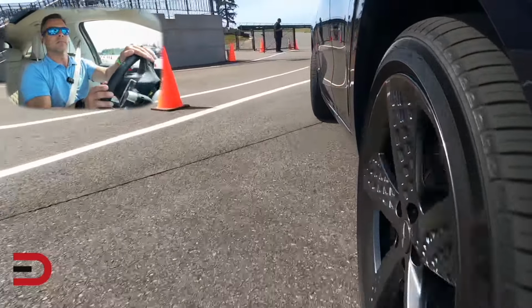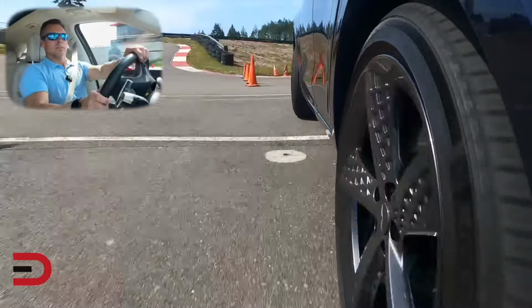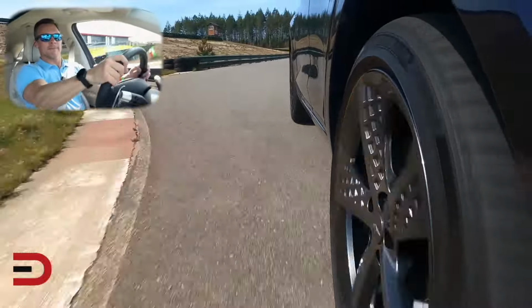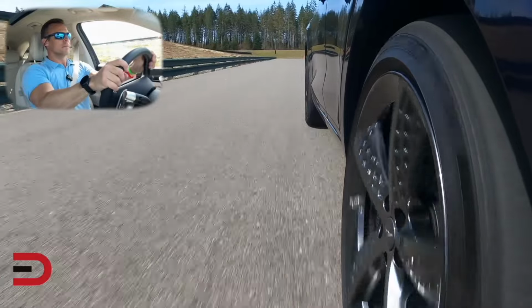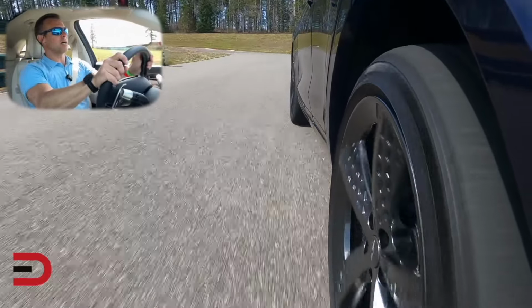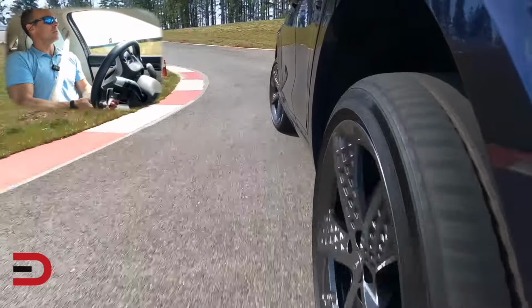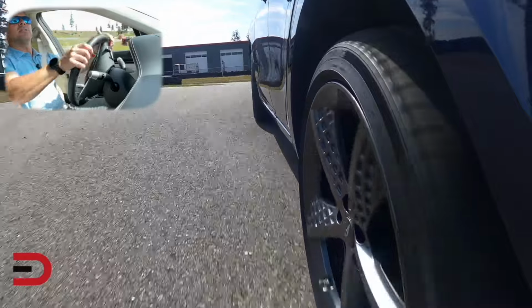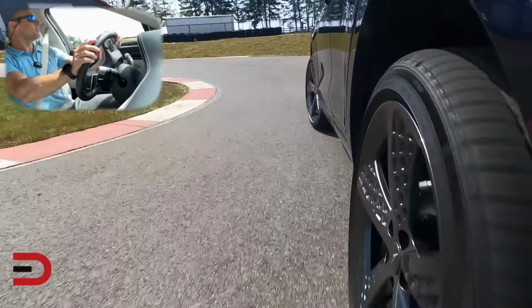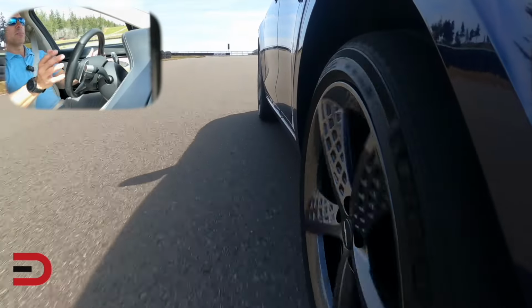All right, a little more fun here on this course. Hit some corners, we'll accelerate here. I like that acceleration. That's a confident acceleration. All right, we'll go about 30 around some of these corners. Seatbelt just tensioned up on me. Again, as I made that corner, brought back to center pretty quickly.